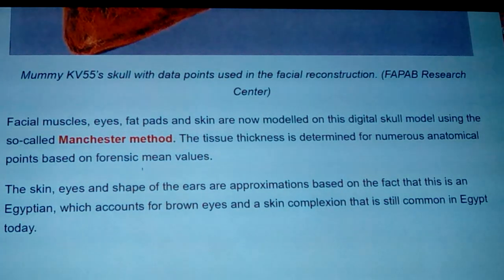It's neat how they do this forensic work. They can do it to somebody who died just a few years ago, or they can do it to somebody from thousands of years ago. It still works out the same.